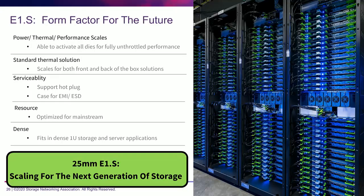So, in closing here, E1S is the form factor for the future. It has great power and performance. It has a standard thermal solution. It's serviceable. It's optimized for the mainstream. And it's very dense. You can fit very large capacities in 1 OU. And so with that, the 25 millimeter E1S scales great for the next generation of storage.